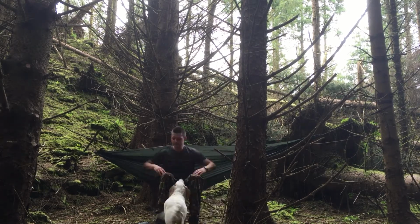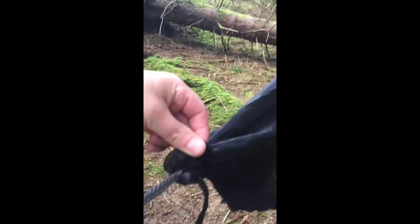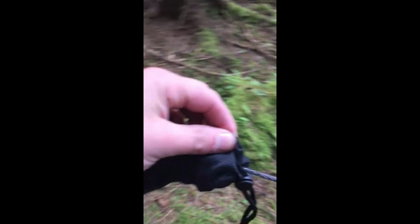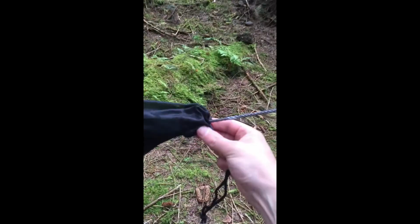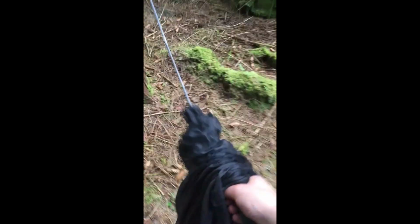Now just need to get everything sorted. As you can see here, I've now added the mosquito net to the hammock. It's quite simple. Release this and slide it through the holes, through the hole this side and this side, and it's just like a sock. You just pull it all the way up and that's it on. It's quite easy. If you want during the day, just have it like this and you can use that as a hammock, just sitting on, no mosquito net, and then you just peel it back over.